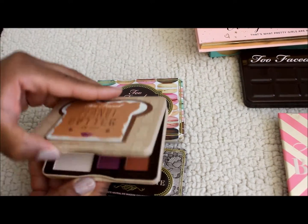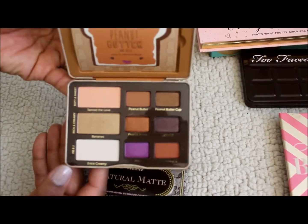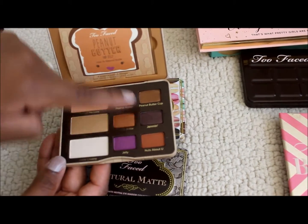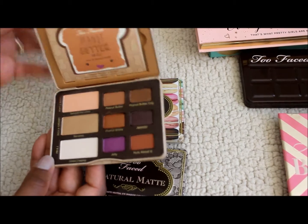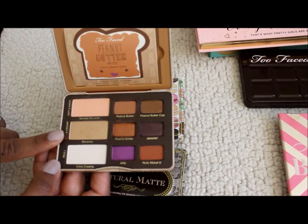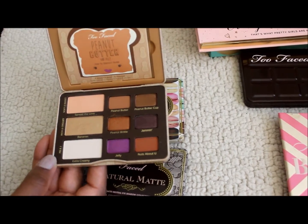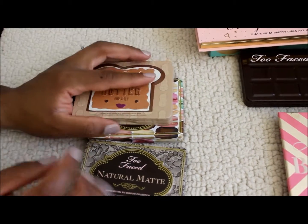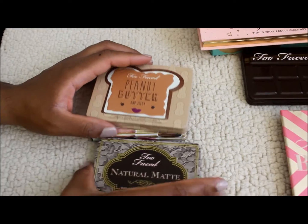And the Peanut Butter and Jelly palette, which is gorgeous. And I have been dipping in this one because I really love warm crease colors. And this is a pretty color for all over your lid, especially if you don't have enough time to do a true blended look. So that was all of my Too Faced palettes. Now let's go on to the next one.